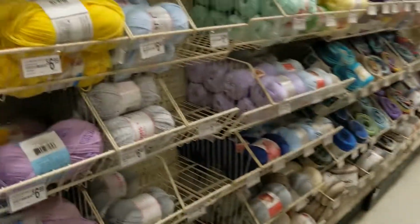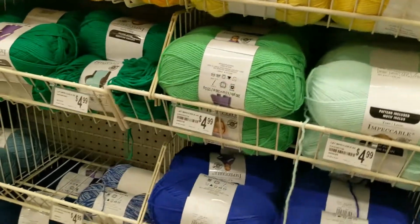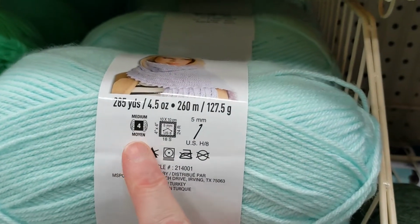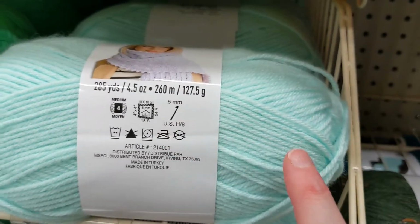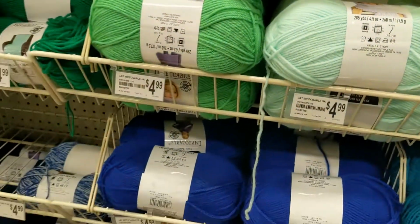Moving on. We've got some baby yarns on this side, some Caron Cakes. Some of these would probably work. Here we have the Loops and Threads Impeccable. Again, Loops and Threads is a Michaels brand. You should find this at every Michaels store, but it's a 4. It's got the wrong hook information. Use a bigger hook. I use a 6 or a 6.5 on this yarn. It's a bit thicker than the other 4s that we looked at.